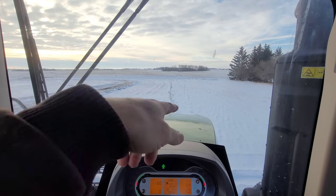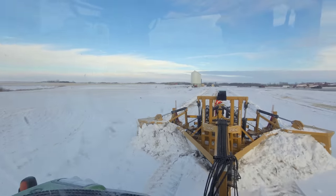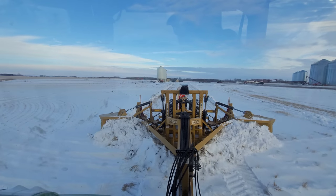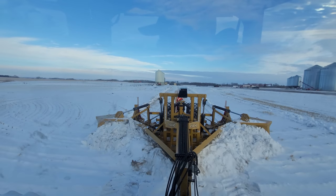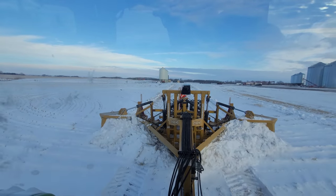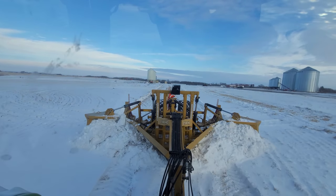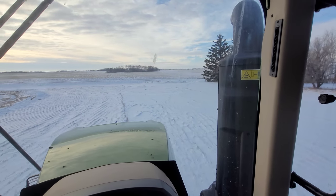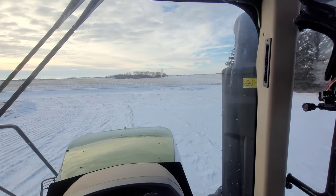All right, let's pull this down farther. Let's pull it right down to the road here. One thing I learned from last year, because last year we had so much snow, I would normally just drop it here because it's outside the yard, right? But the snow kept coming and it kept coming and I actually ran out of places to take it. So let's just take it all the way down here. This is a hill that's gonna go this way when it melts.